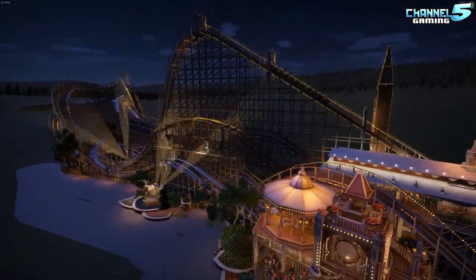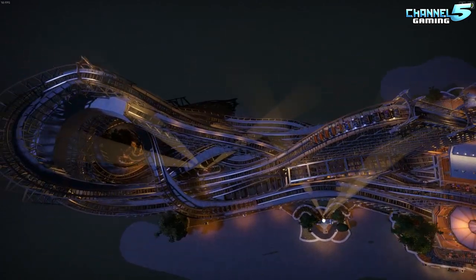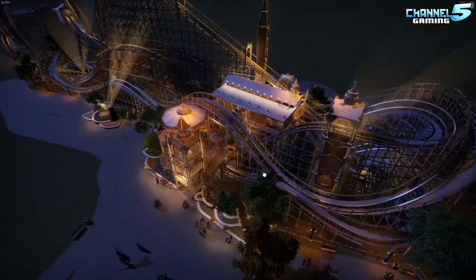So there it is. Another look at it at nighttime from a bird's eye view. Absolutely impeccable nighttime lighting on this. Let's switch it over today and give it a ride at daytime.